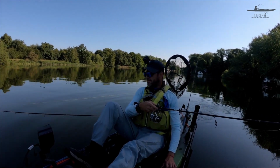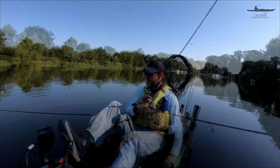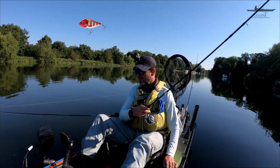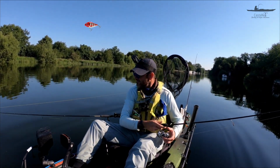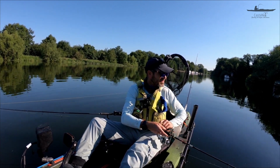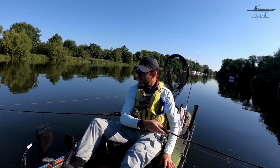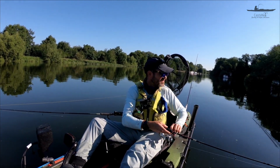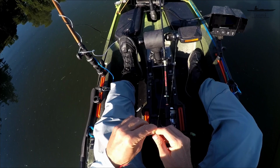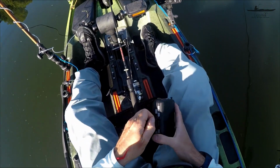I had a take, a small perch, took the tail probably because I let it go very quickly. On the right rod, which is a trolling rod, I fish a Salmo Slider, 5 centimeter sinking one. So it's basically like a small stick bait. It might kind of fish itself by me moving along. Changing lure quickly, just a different color of the same type. Bright.